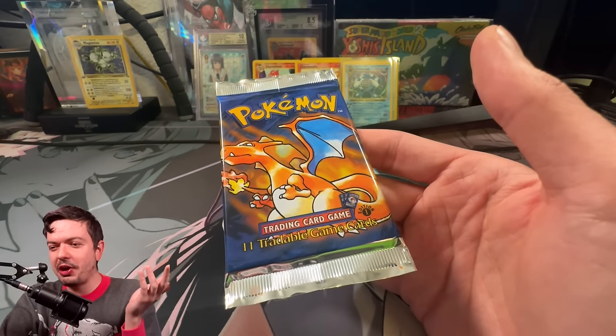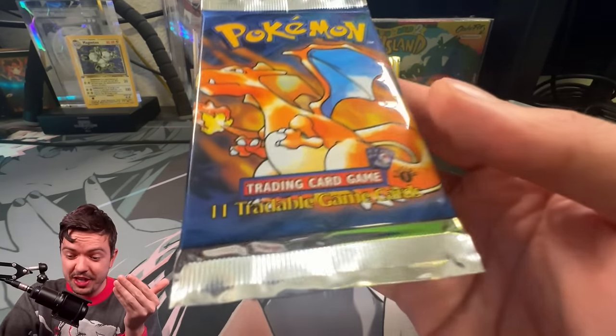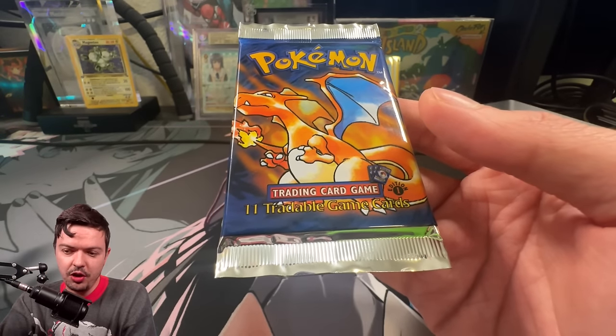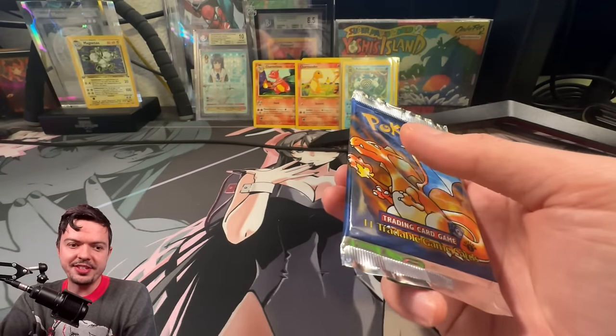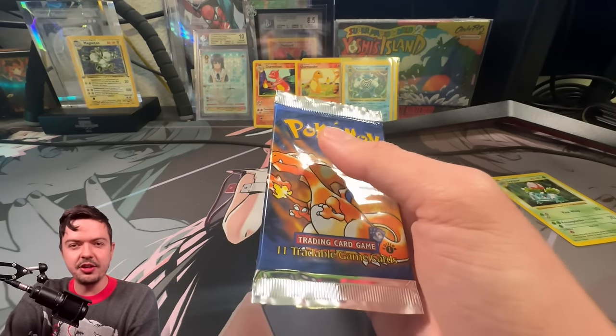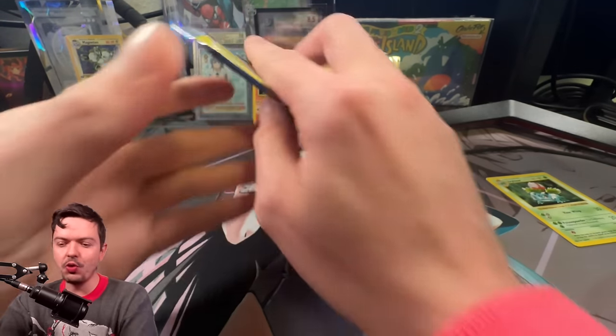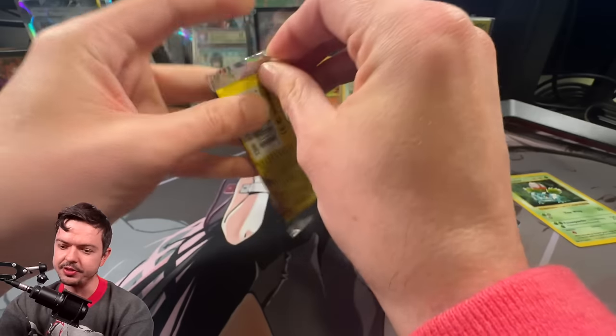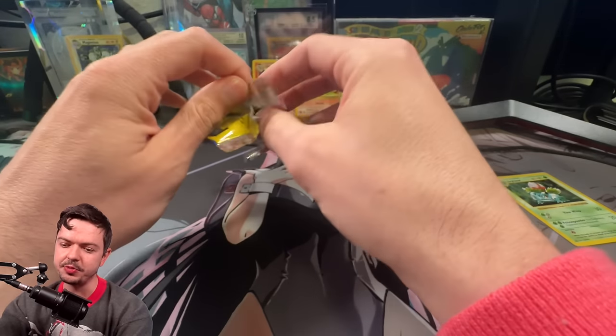So only theory I have, maybe it has 10 cards instead of 11. There is sometimes an error where you don't have all 11 cards. Or maybe it's like a weird Poliwrath, you know? I don't know. Screw it, let's do it. Let's go in. Let's just rip the seal. And see what happens. You know, you can only really win here at this point.